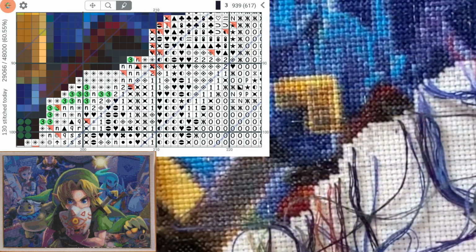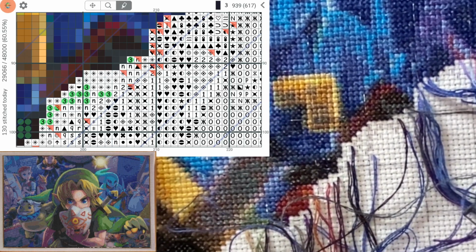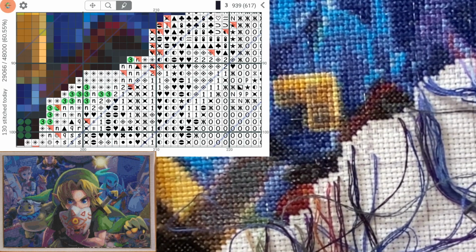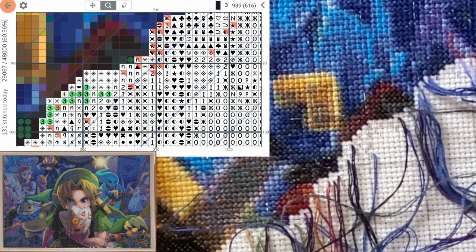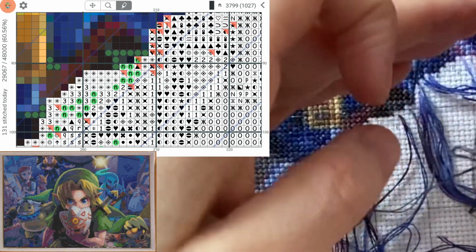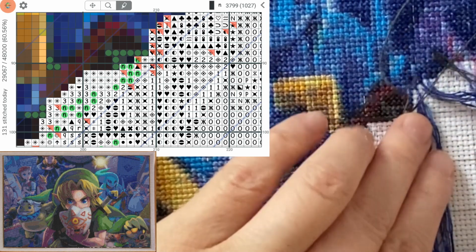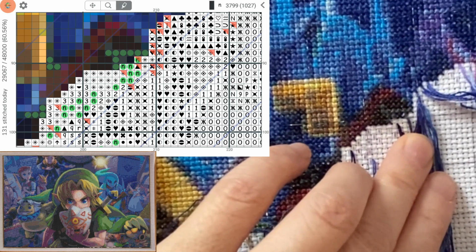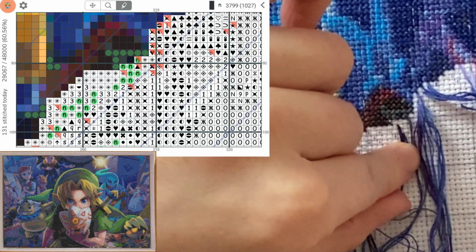Yeah, for a while I had a stitching setup called Stitcher's Wonder. It was a scroll frame on a stand. But the problem was I found you couldn't turn it all the way around, and this was before I learned how to begin and end threads from the front. So I was having to bend over to the side every time I needed to end a thread. And yeah, it took a toll on my back after a while.